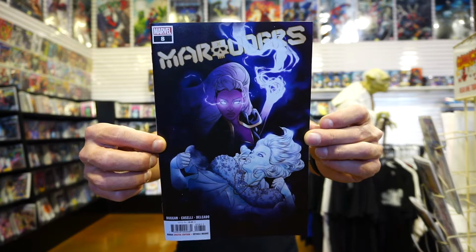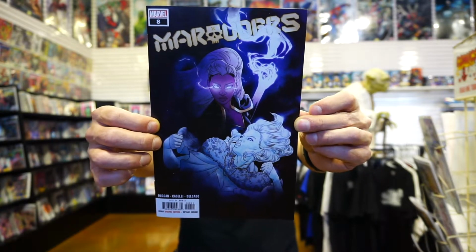But the next one I have here is Marauders issue number 8. Now, guys, you need to go check out my review. I already did a review for Marauders issue number 8, as well as New Mutants issue number 7. There's probably a card somewhere up here where you can go check those out.